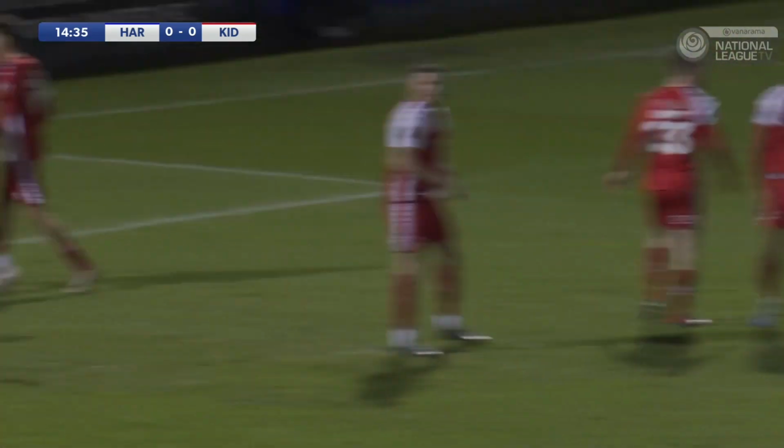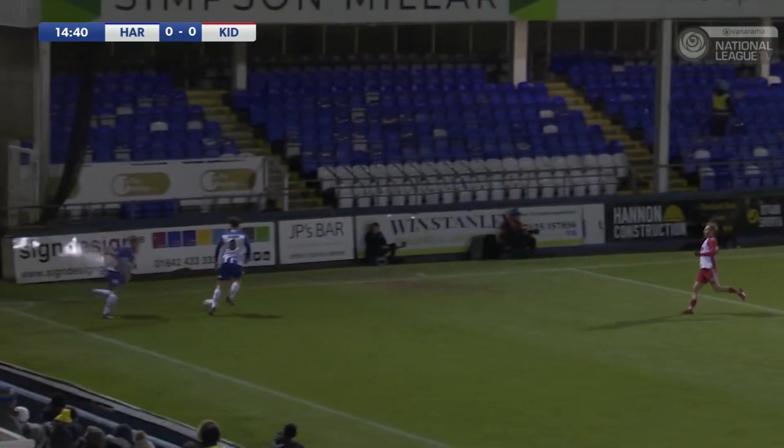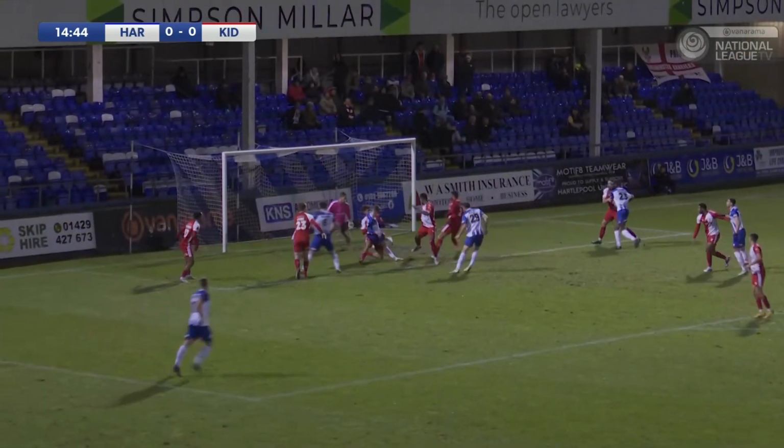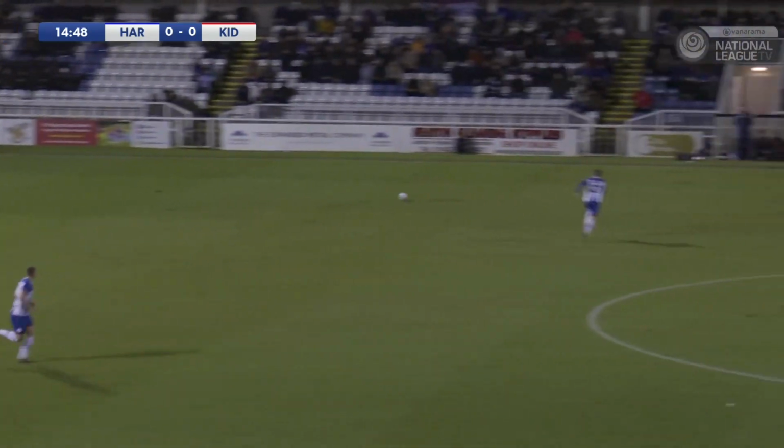I've noticed since Lenny's taken over, Rob, that they've gone a little bit more direct, trying to get the ball a little bit quicker into the forwards. Speaking of quick, they've taken a short corner. It flashes down inside the 6-yard box. It rebounds a shot from Gray that was smothered and crowded out.